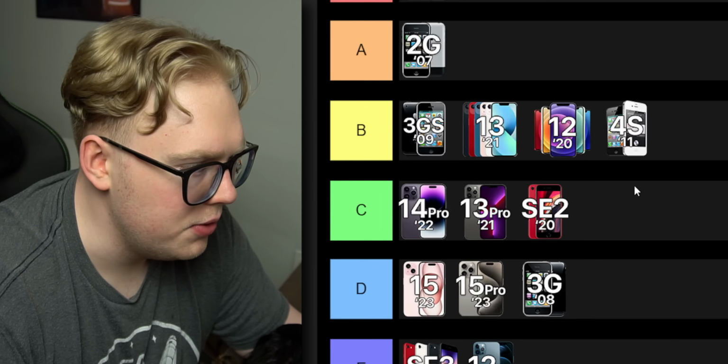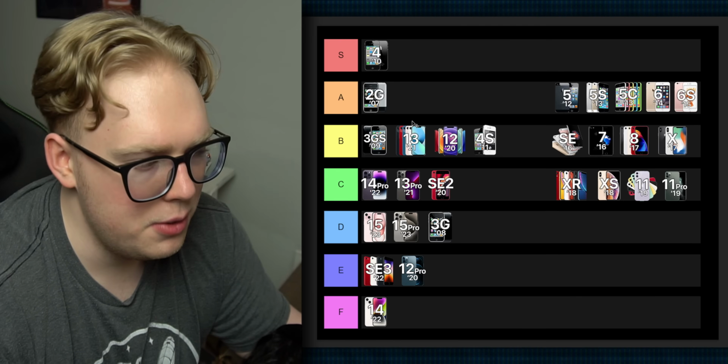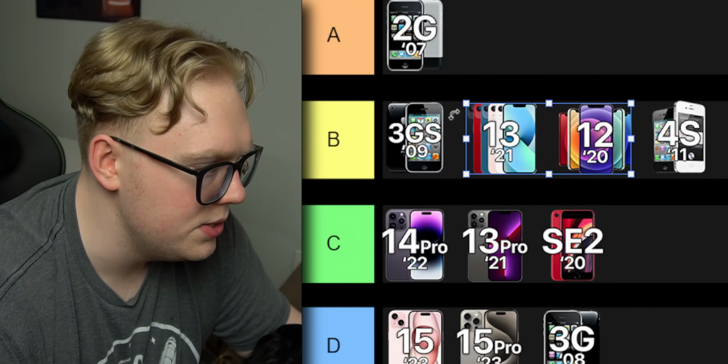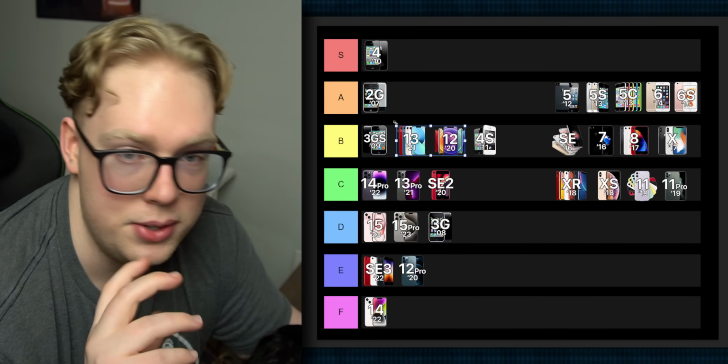It was a really good iPhone, and I think it's on the same level as the 3GS for sure. I also have a bit of a nostalgia bias, so me putting these two phones at the same tier as this is me trying to fight that bias, because if I embraced it, I would basically have all the old iPhones on top and all the new ones on the bottom.